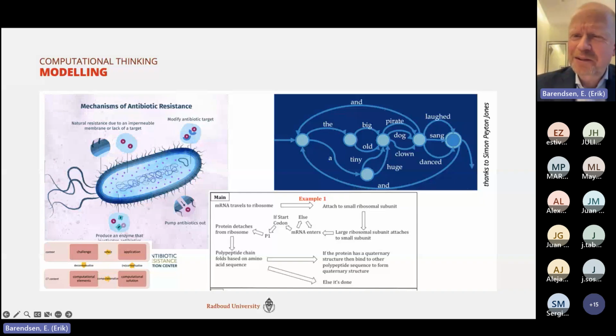When I studied grammar in school, we had to analyze sentences and then determine all the words, and it was very boring. So this is a way of teaching grammar by generating sentences. This is a computer science model of language, and you can follow the arrows starting from the left-hand side, and then you get a sentence. You get, for instance, the big pirates sang and the old dog laughed. So you can experiment with grammar, and children can play with the arrows and maybe add something or change something and then see whether this is still correct. So it's another, more active way of learning grammar by using computational thinking, by using models that stem from computer science.